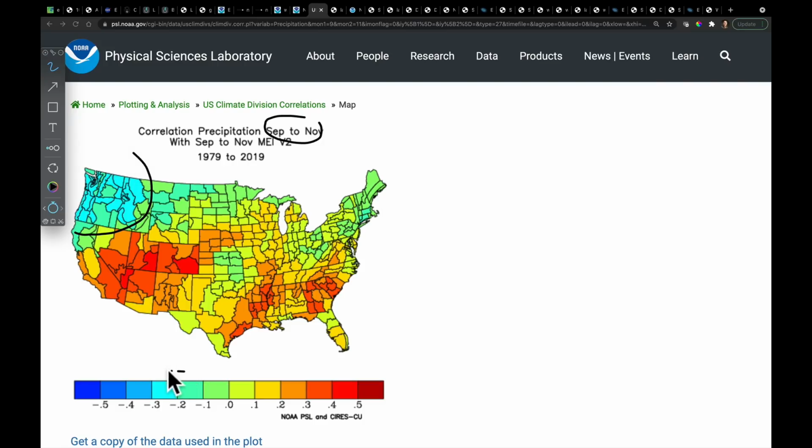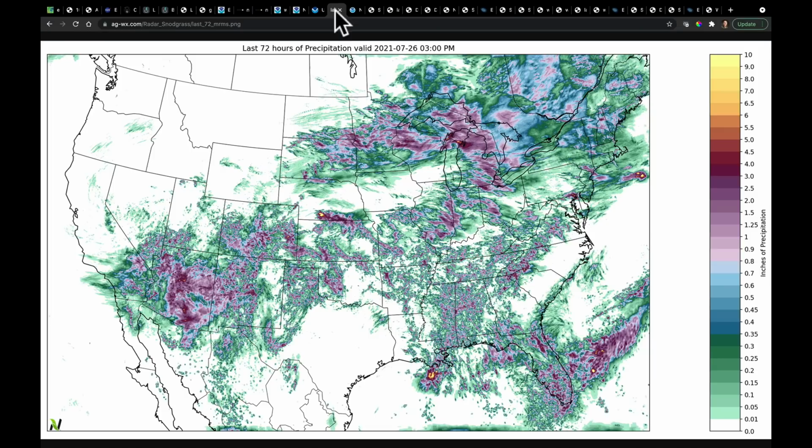So you start to notice that the correlation coefficient goes negative here, indicating better chances for rain September, October, November. But we have these kind of regions where it tends to be drier during what we traditionally think of as harvest time period here across this part of the United States. So I just wanted to reiterate that fact as we continue to watch this particular La Niña evolve here.